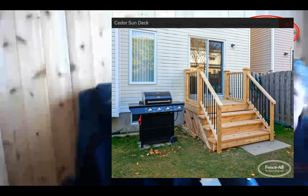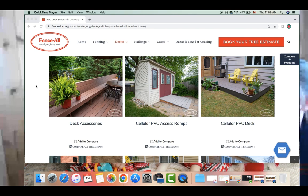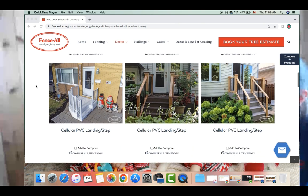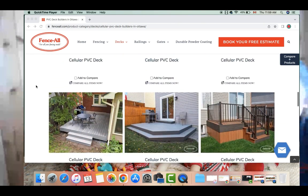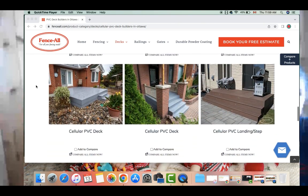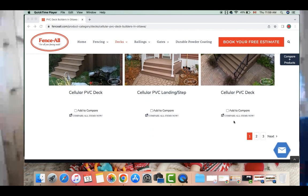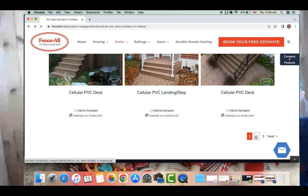So that's why we think cellular PVC is every year becoming more and more popular. One of the main reasons why it's so popular is because it is maintenance free. You don't need to stain it. You don't need to change any boards. Once it's installed, you should clean it every year, but that's it. So that's a huge selling feature.